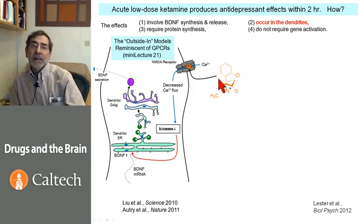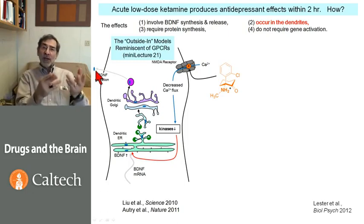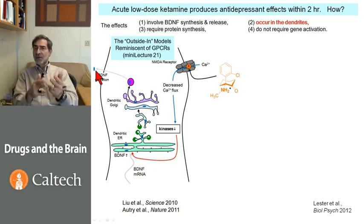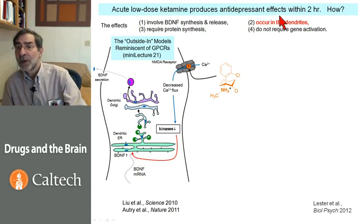Well, very nice recent papers from excellent scientists show that the effects on antidepressant action do involve BDNF synthesis and release, at least partially. So it appears that the presence of ketamine does result in the secretion of BDNF. And so now we plug into the growth factor BDNF story that I've been telling you about antidepressant action. It's also clear recently that these effects occur in the dendrites as opposed to the soma of neurons.